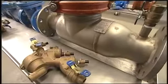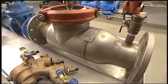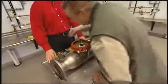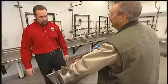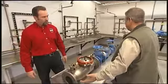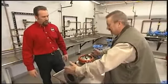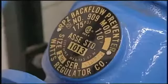Yeah, these are a little bit larger, so you're going to find these where you have a larger building, possibly a hospital, could be a large commercial kitchen, or it could be a system that has fire protection on it. And I see the ASSE designation right here, so that is something someone in a position for making selection on these devices should be looking for, because they can rest assured that these have been manufactured to the highest standards out there to protect our water supply.